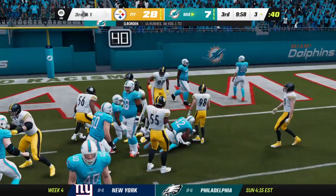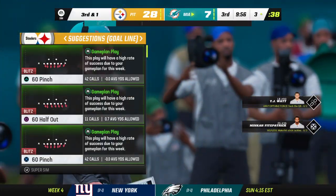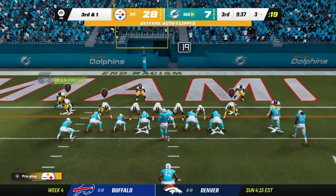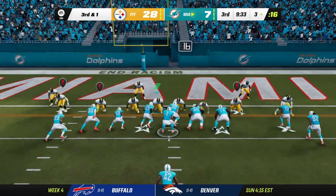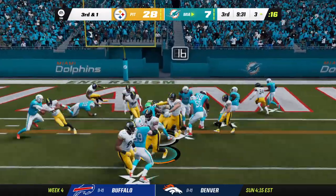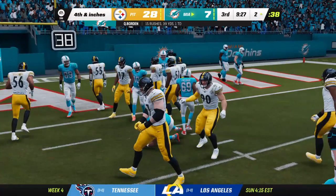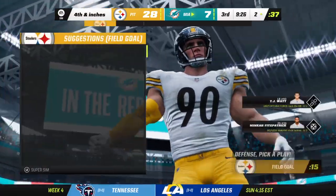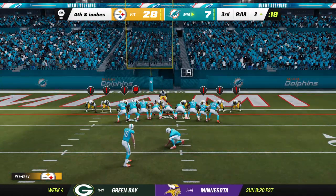Up the middle they go. Borden. And he's dropped just before the line to gain. 4-yard pickup leaves him with 3rd and 1. They'll keep it on the ground. Borden. And he will be very close to a first down, but I see the closed fist of the referee, and that means 4th down.